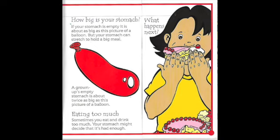How big is your stomach? If your stomach is empty, it's about as big as the balloon there. But as your stomach can stretch as you get more food, a grown-up's empty stomach is about twice as big as that. So grown-ups have to eat more.